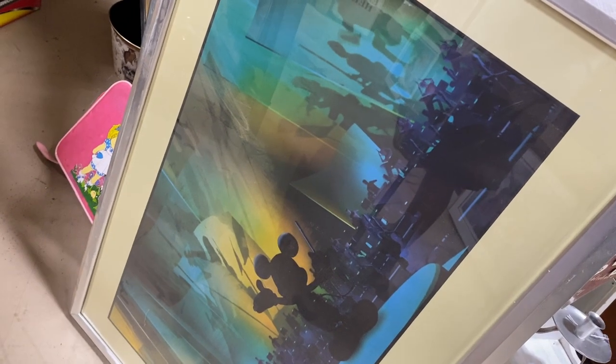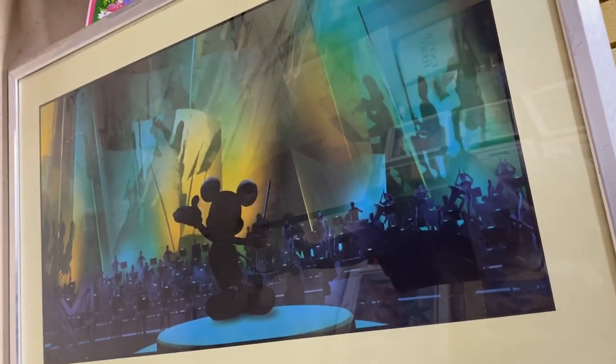It is an All-Star Conductor Mickey for $50. Kind of reminds me of Fantasia or Fantasmic or even the Philharmonic show.